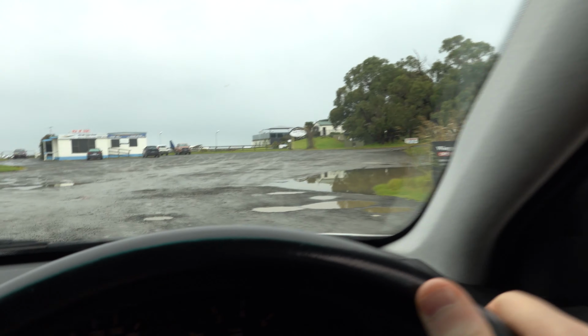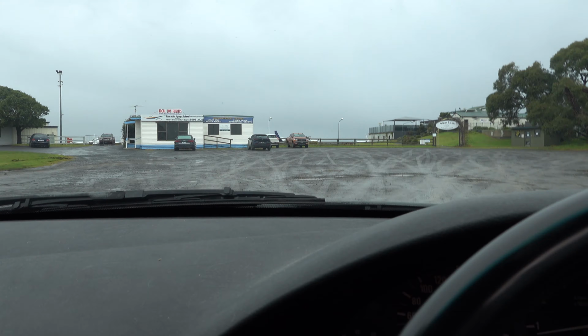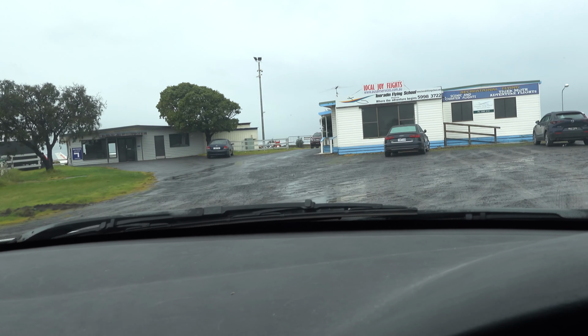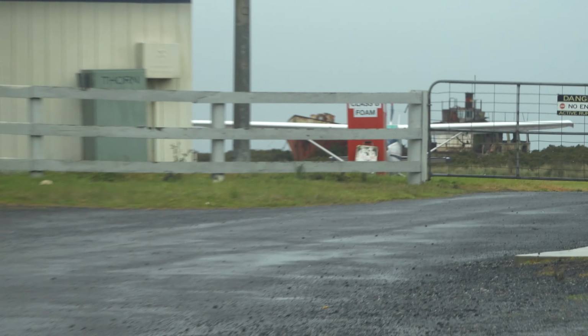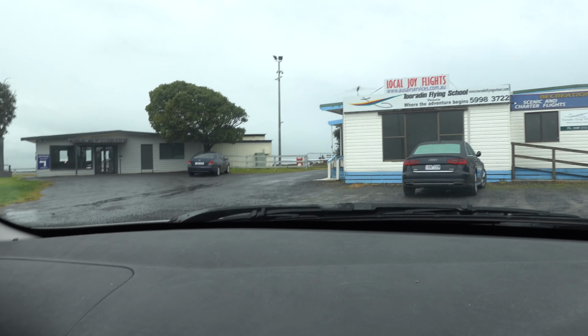Alright, so I think we're here. This is the airfield. Oh, there's potholes everywhere, and it looks like some pretty sick planes here. It looks like that's probably the restaurant over there where they call the police. I don't know where the boat is yet, or the ship. Oh, I think I see it. Right through that gap. Just there, you might be able to see it there. So I'm just gonna park up and hopefully I can get some photos of this thing.